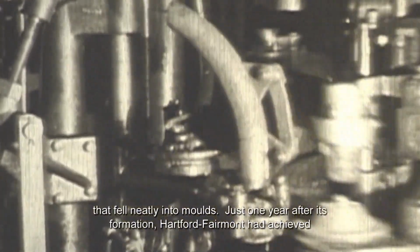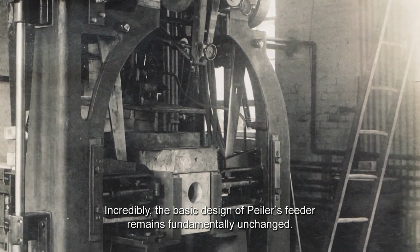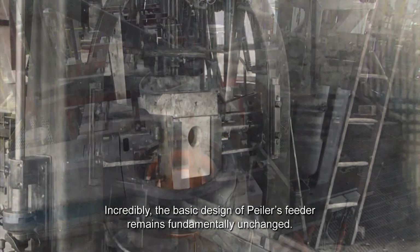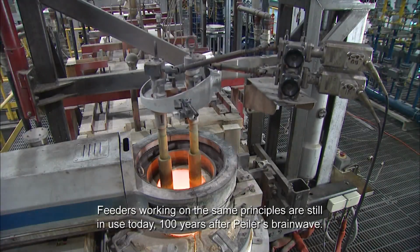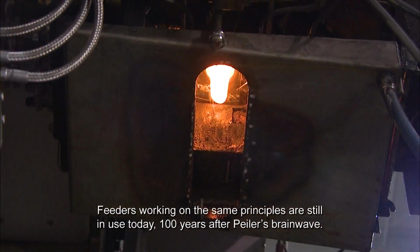Just 1 year after its formation, Hartford Fairmont had achieved its first major milestone. Incredibly, the basic design of Pyler's feeder remains fundamentally unchanged. Feeders working on the same principles are still in use today, 100 years after Pyler's brainwave.